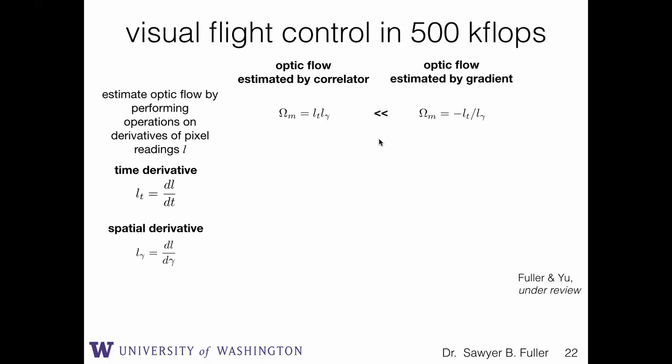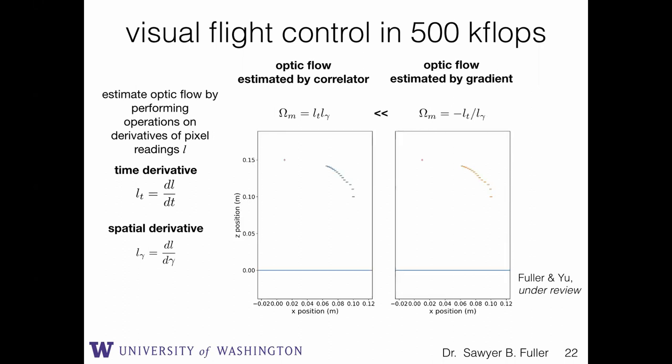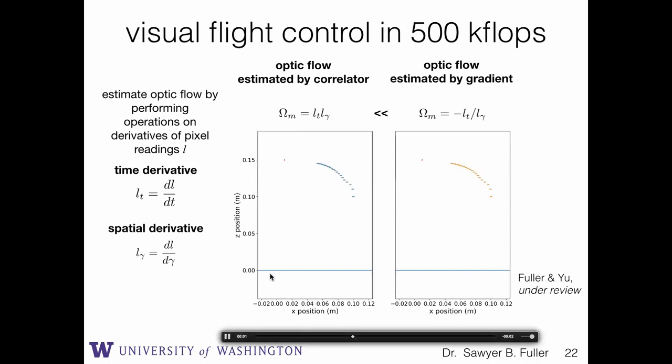To test this idea, using the Python control library, we wrote a full simulator of our dynamical system, including the LQG controller. We patterned a texture on the ground and did a full ray casting simulation of the visual scenery experienced by this tiny robot flying around. We found that, at least in simulation, it's able to stabilize its flight using this crude correlator-based optic flow measure rather than gradient-based.